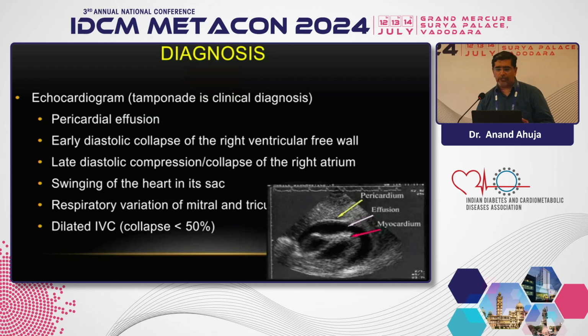Look for diastolic collapses of the RV free wall or the right atrium. If it's a large pericardial effusion, the heart would actually swing inside the pericardial sac. You can see the respiratory variation in the mitral and tricuspid inflows, and you can look at the IVC also.